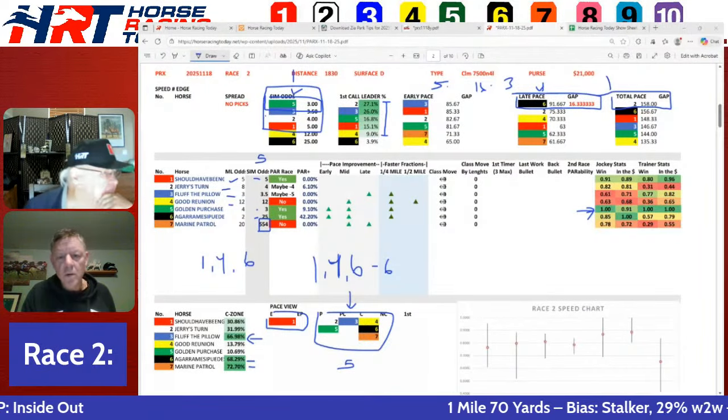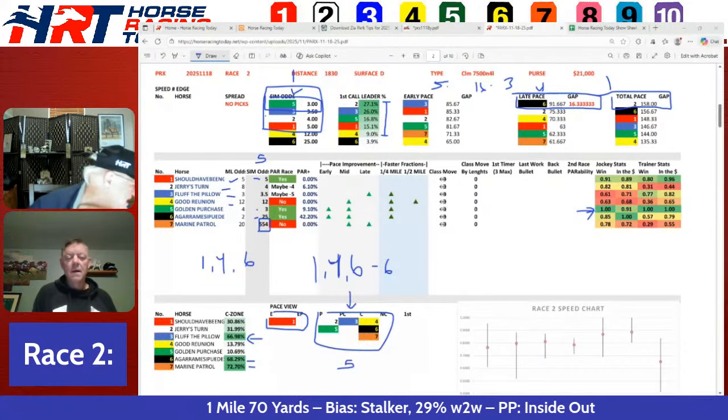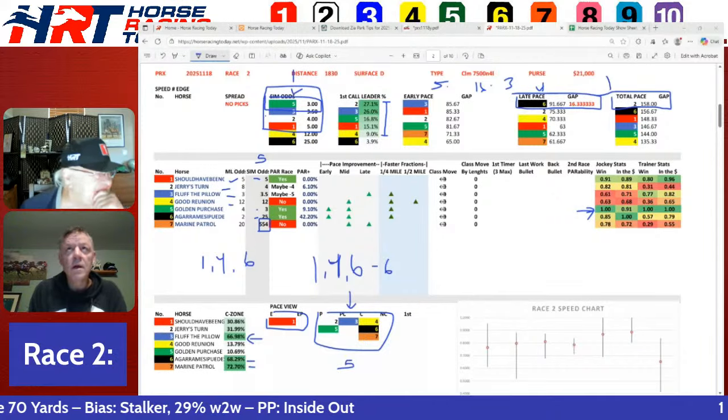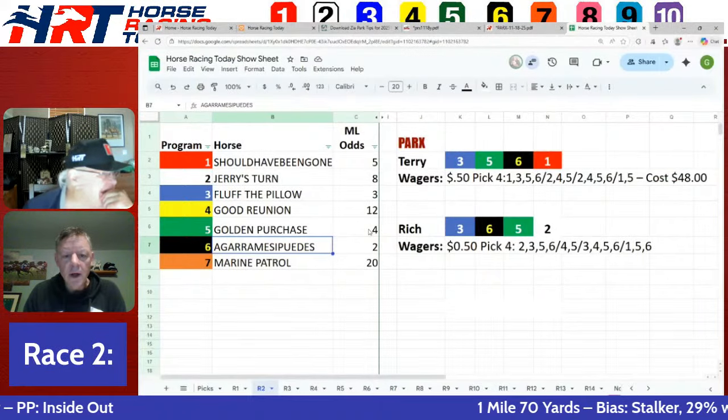Yeah, the 1 nobody knows how to pronounce. Or Jessica Paquette. And then the 8 horse, 7 horse, Marine Patrol. So to get themselves into the gate, to get themselves ready to run race number 2. And they're off and running.